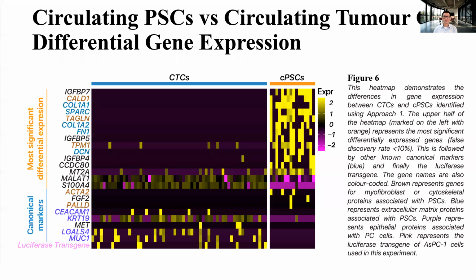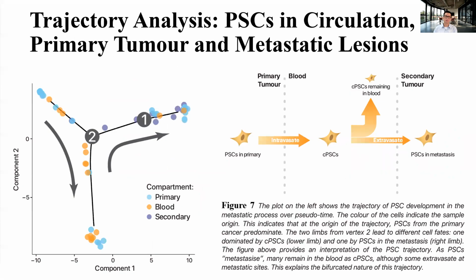This heat map demonstrates that circulating pancreatic stellate cells, CPSCs, express different genes from circulating tumor cells, CTCs. CPSCs express genes for extracellular matrix and myofibroblast proteins, whereas CTCs express genes for epithelial proteins. Importantly, none of the CPSCs expressed luciferase, the transgene marker of the implanted cancer cells.